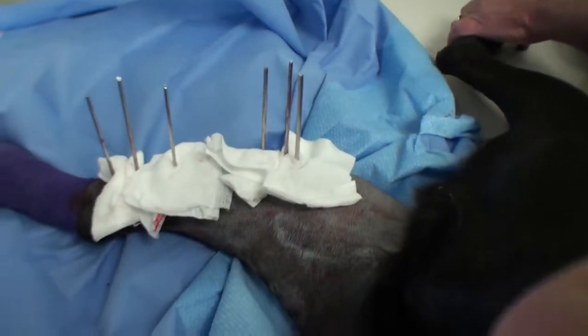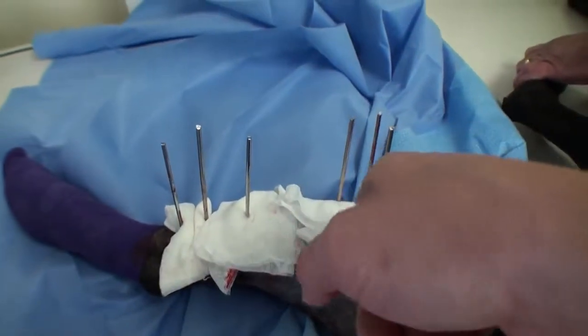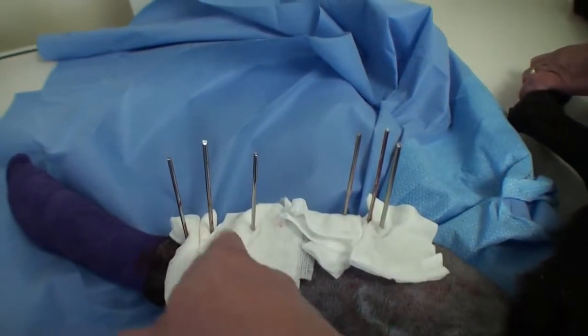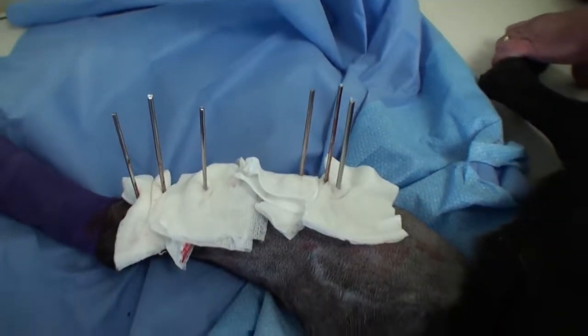So to get a fracture to heal, you need to stabilize it. So we have put 3 rods in the bone above the fracture and 3 rods in the bone below. Now we need to connect these rods together so they will be stable.